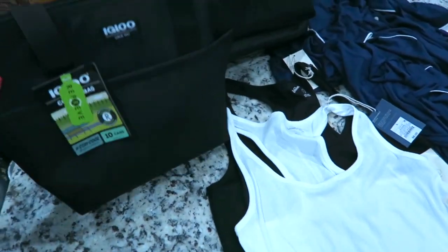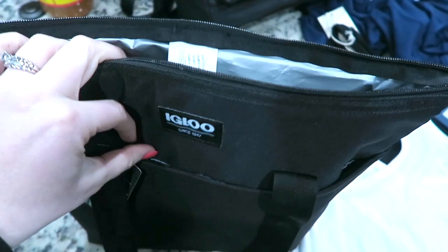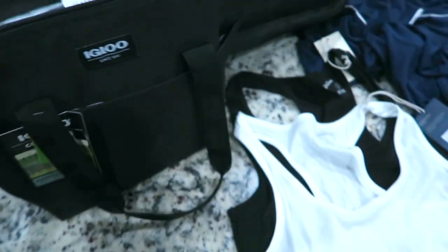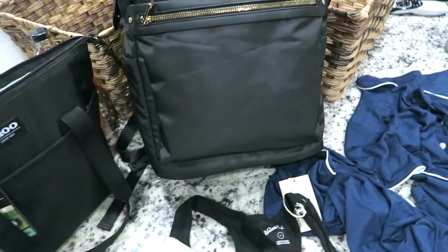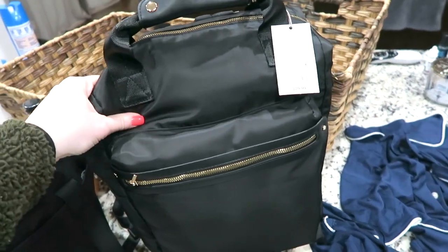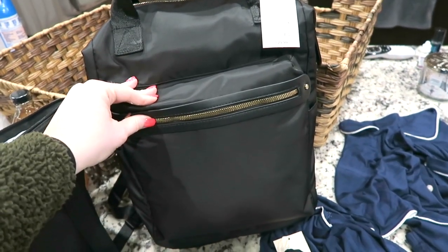Okay, y'all, so I'll go ahead and go through what I purchased from Target. And I got this Igloo lunchbox, and this is gonna be perfect for work, so that I can take my lunch, because you guys, I already told you guys on vacation, I ate horribly, and so it's just time to get back on it. I mean, I didn't gain any weight, thankfully, but still, like, I feel it. So anyways, I also got this backpack. It was just time to get a new one.